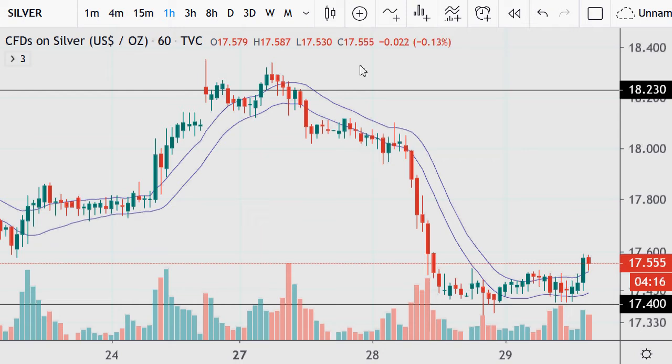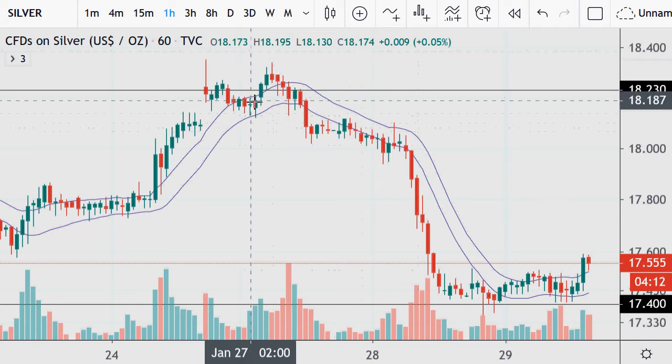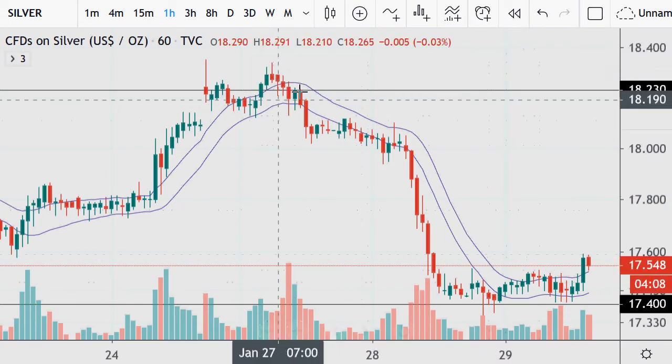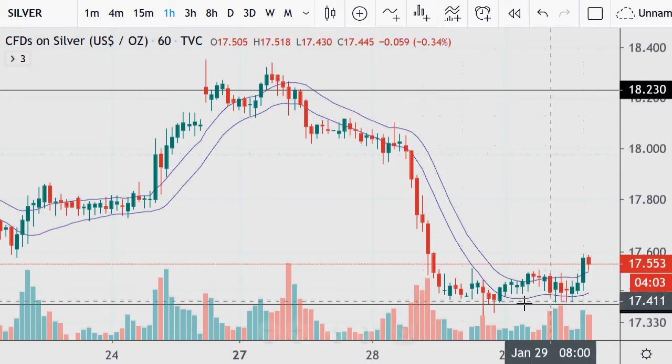So we've seen that it hits these Fibonacci lines I drew a long time ago, and it's just luck, whatever. So it hits resistance at 18 and a quarter area, and then it comes down to 17 and 2/5.